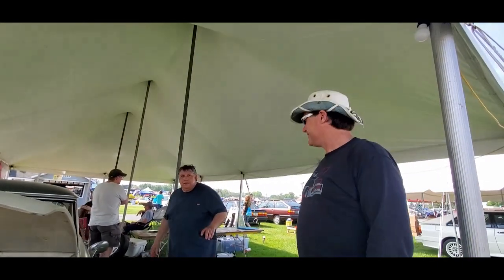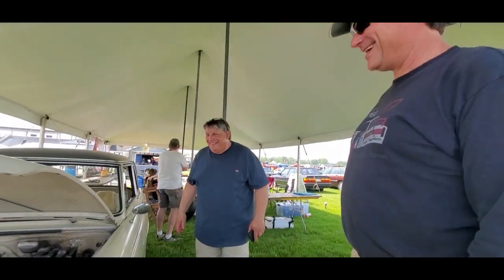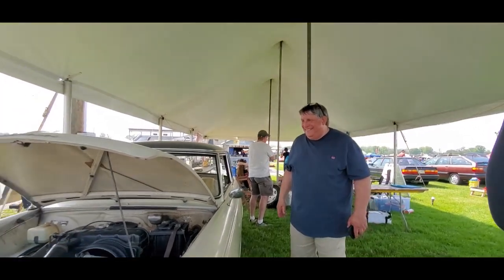Okay. Just don't say anything dirty. Oh my gosh, a deer in the headlight. Oh no! This is wonderful.